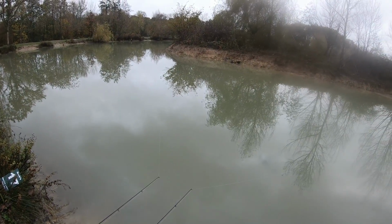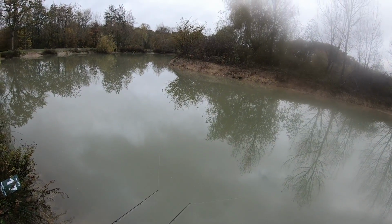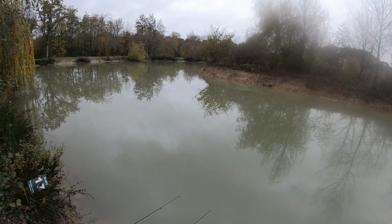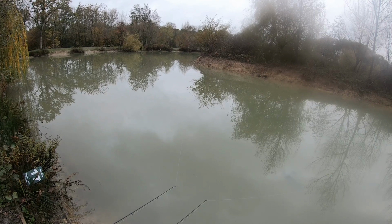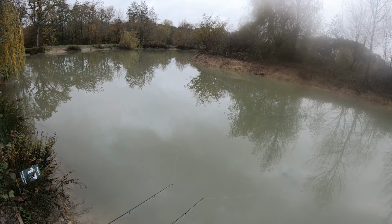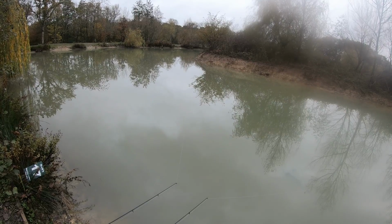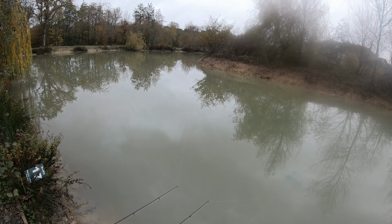Getting some solid liners in this left rod. Like you saw, I've got maggots on it, so it could be, I don't know, smaller fish. See that? I don't know, I'm hoping there's a nice little shoulder carp down there. I've had one pickup, but no fish as a result yet.